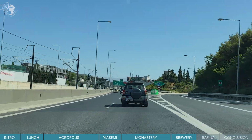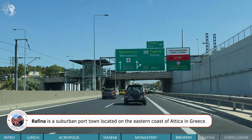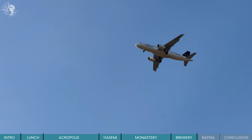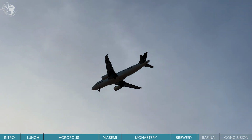From Athens, we made our way to Rafina, a coastal town close to the airport. Staying here was a strategic choice, avoiding early morning traffic in Athens and giving us a chance to relax by the sea before our flight back to Montreal.